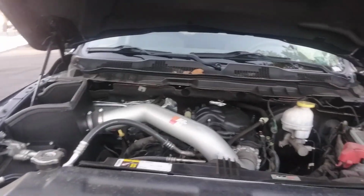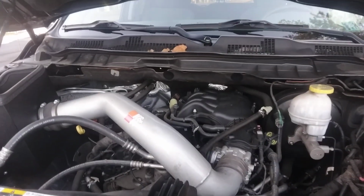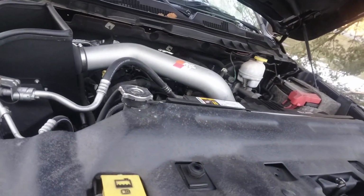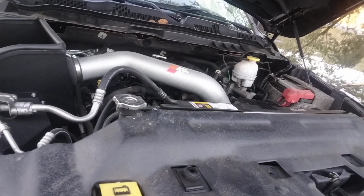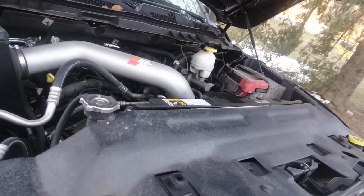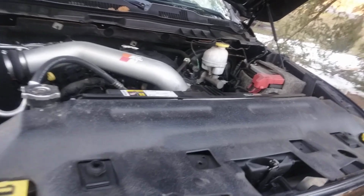And then there's a view of the 3.6 liter Pentastar. I'll do a review of the accessories and parts I have on it. Obviously there's a Can-Am cold air intake on it, as you can see. I believe these motors are 305 horsepower, 269 foot-pounds of torque from the factory. I have nothing but good things to say about the Pentastar.